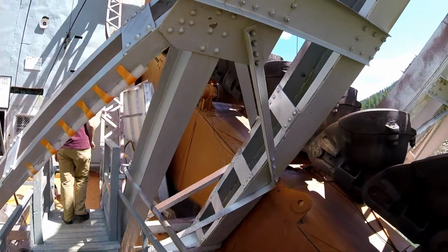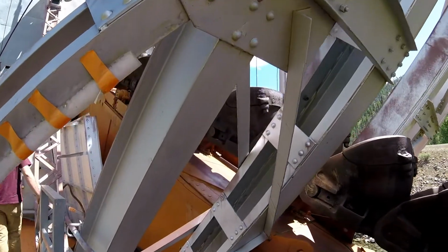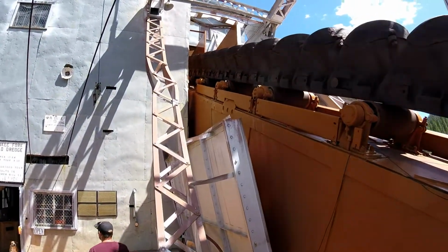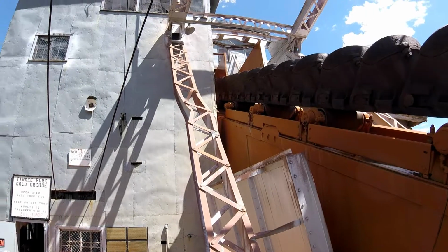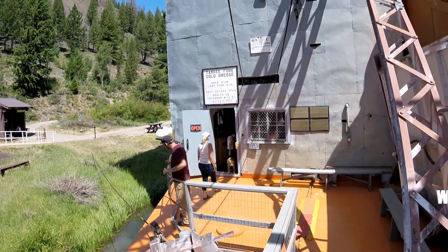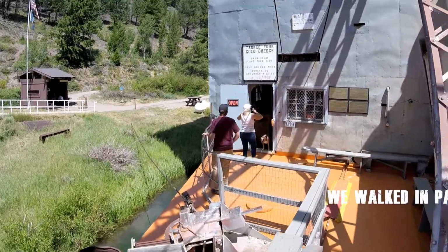So let's go on in. I'll let the tour guide tell us some stuff, and I'll show you all the signs along the way, so you'll have a little better information than I can give you. But yeah, this is a big piece of equipment.